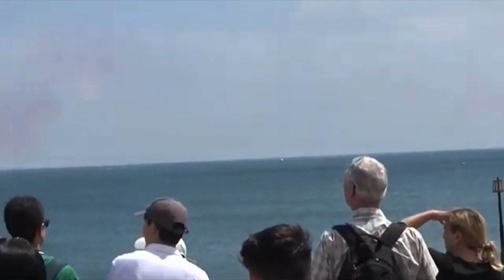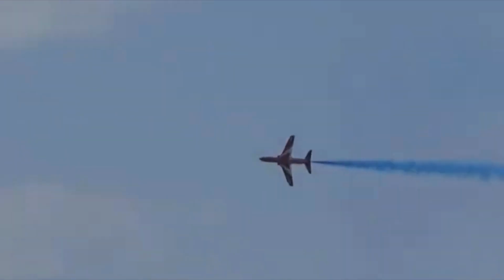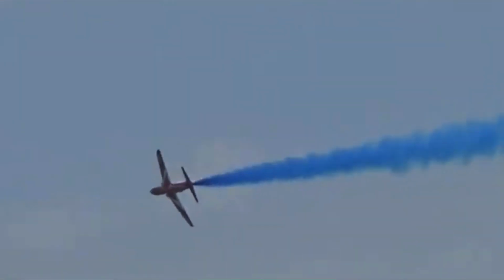Disappear straight ahead of us. Look to your right hand side with Red 8 diving into 100 feet. The blue smoke comes on, and look to your left hand side if you can see them. You have Enid now forming an inverted V as Red 8 lines up with the rest of the Enid for the Goose.